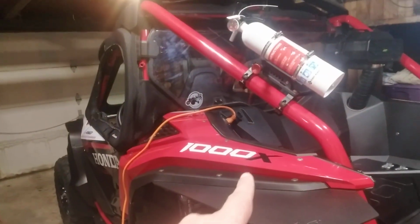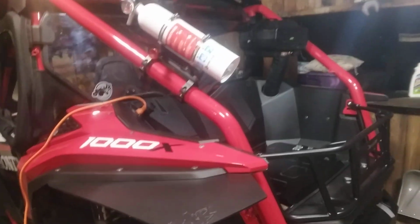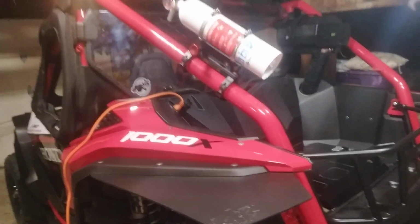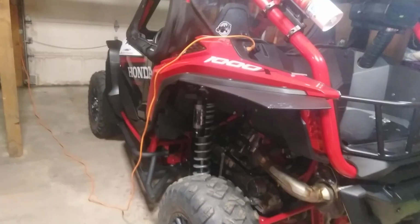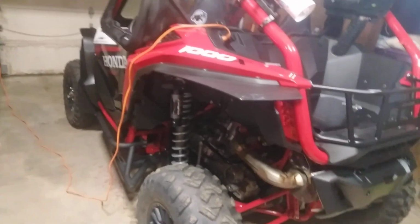The onboard charging thing, again, I like it. That way I know when it's sitting for a while, the battery is always charged and good to go. So that's pretty much the back of the side-by-side.